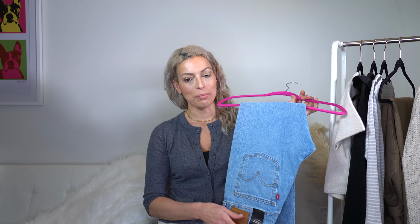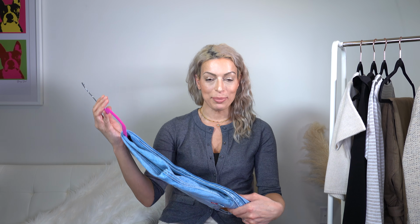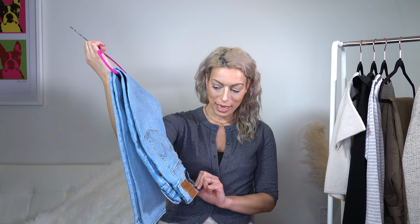I got the size 28, which is absolutely true to size for me, and they fit me like a glove, absolutely perfect. They are the perfect length, cutting me off right at the ankle, which is so flattering. And they fit wonderful around the hips and the tush. I honestly can't say enough good things about these. So these are absolutely a keeper for me. I would still love to know your opinion on them. Let me know if you own any pair of wedgie Levi's yourself and what you think of them. And they're a very good price at $98. I'd say they are worth every single penny. And yeah, I'll show you how I style them right now.